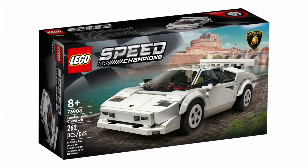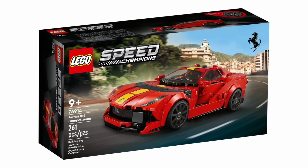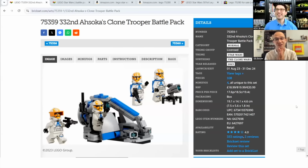We don't really have insight into the actual production numbers from Lego, but shelf life gives us an approximation of that. This set has a 2-year and 9-month shelf life, whereas that Ferrari has, I think it's only 1 year and 9 months, right? Yeah, correct. 1 year, 9 months. Oh, don't say what I think you're about to say.